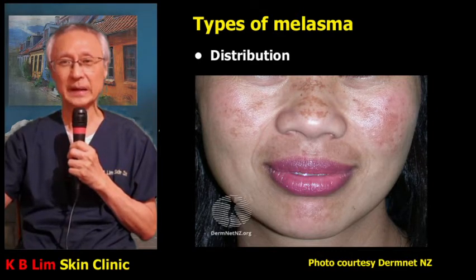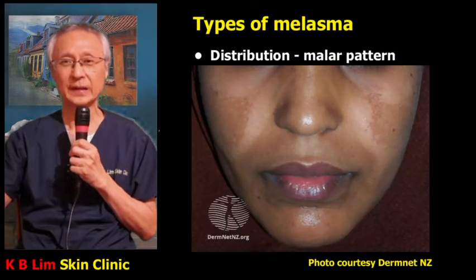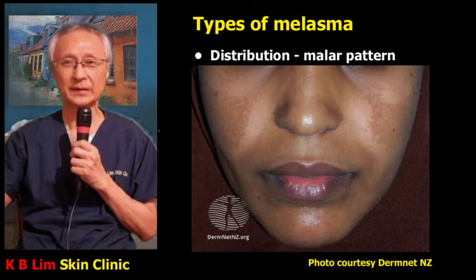This is a patient who has this central facial pattern of melasma. Here you can see melasma on the cheeks, on the nose, the upper lip and chin, and also on the forehead, although it is not shown in this slide. This patient here has melasma affecting the cheeks, and this is known as the malar pattern. I do not have a slide of the mandibular pattern of melasma.